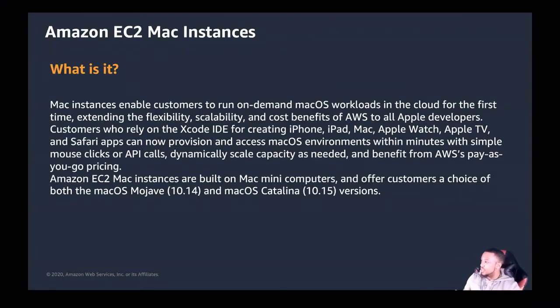This is a big one. So EC2 Mac instances, a lot of people have been excited about this one. So for customers who are doing a lot of development with Xcode IDEs, typically if you're doing iPhone development, iPad, Mac, Apple Watch, Apple TV. So when you're getting into the digital space, we now have support to run Mac instances with Mac on EC2. It supports Mojave and Catalina versions. And right now, I think the configuration is a 12 by 32. So it's a pretty strong VM.